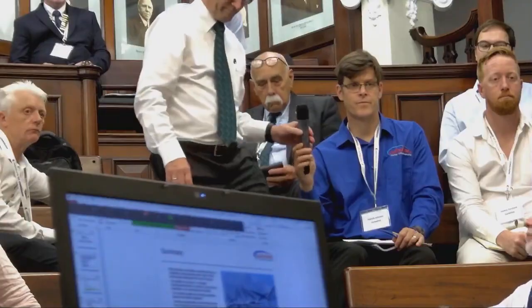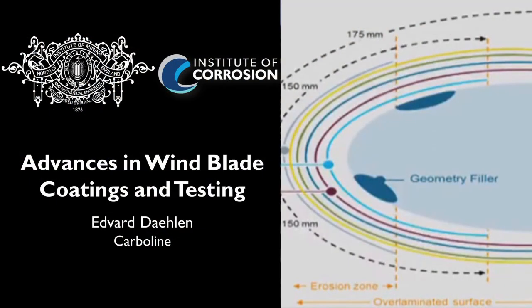How thick are the coatings? What thickness? Thickness from 200 microns and upwards. Even 200 microns can be sufficient. Okay, anybody else? Another question? I've got a quick one, Edward. Conformance to specification must be quite hard to determine. Thickness, pinholes, etc. must be quite hard. It's not like steel, is it?